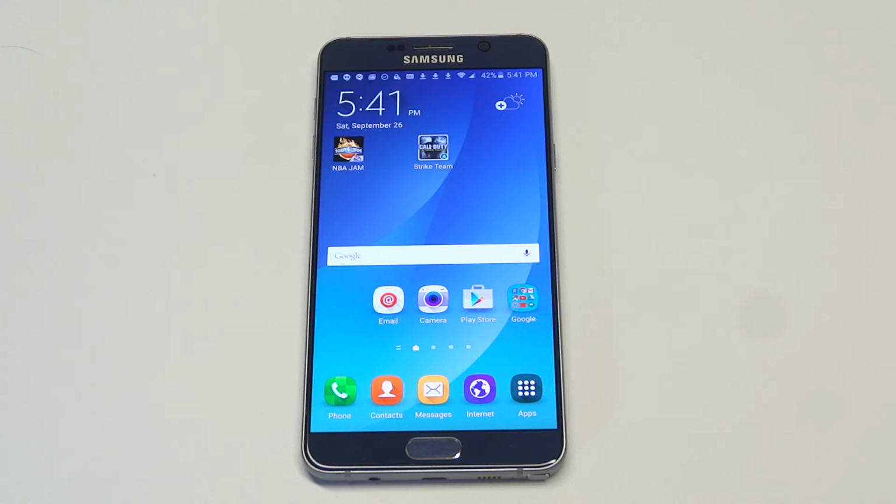But yeah, guys, the Note 5 is totally worth getting. Definitely upgrade to it if you are using an older Note series phone, or you're thinking about getting it. I'd definitely say you'll be happy with your decision.